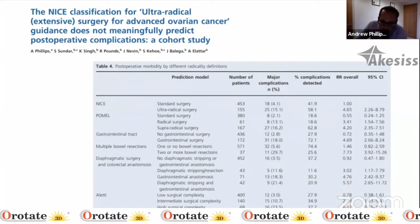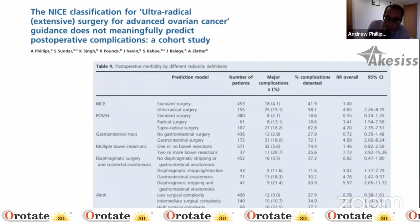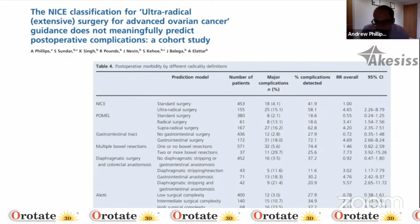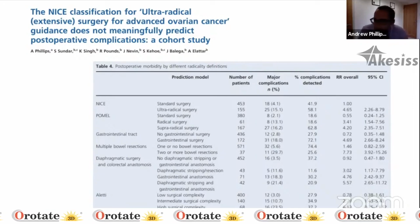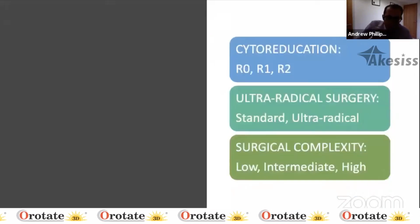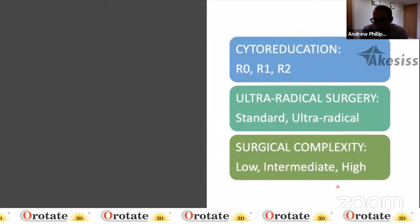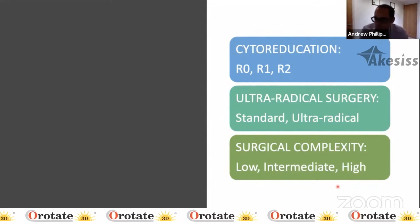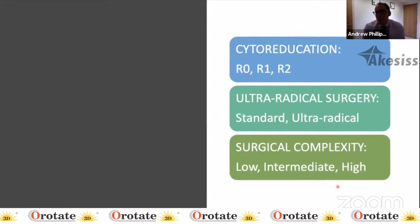Now, the Letty's surgical complexity was a very different way of defining surgery compared to a so-called ultra-radical definition. And really, you get a point score for the number of procedures you do. If you don't do a lot of procedures, you do a low surgical complexity operation. If you do a large number of procedures, you have a high surgical complexity operation. And really, there's this interplay between all these different terms, okay? Surgical complexity, not a lot of surgery, quite a lot of surgery, ultra-radical surgery, more pelvic surgery, more upper abdominal surgery, and the site reduction which you gain from that.